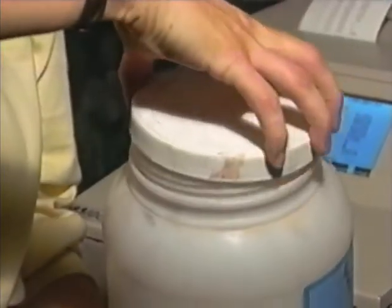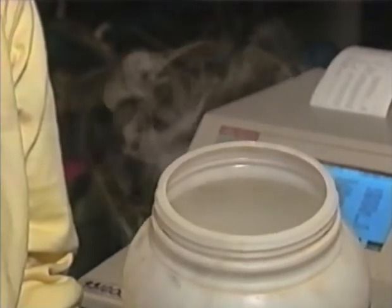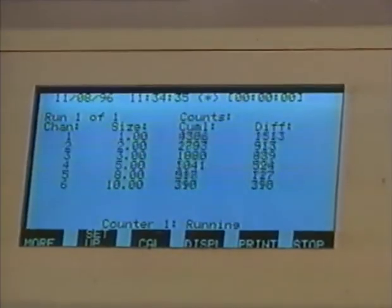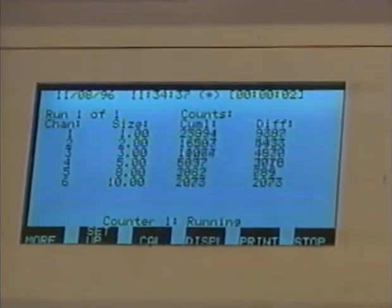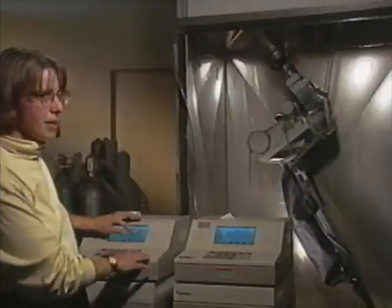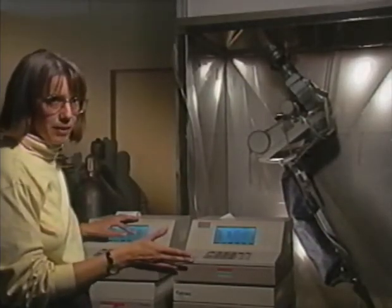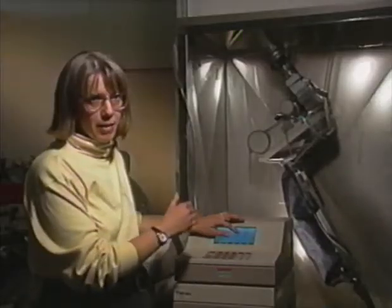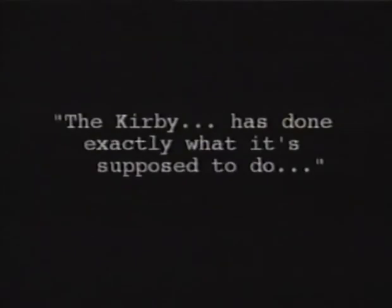What we do is we take test dust and we inject it into air that's going down. If you look at this, this is pretty typical. We have many particles here going into the vacuum cleaner, and we have no particles or zero particles coming out of the vacuum cleaner because it's done exactly what it's supposed to do. It's taken dusty air and made it clean.